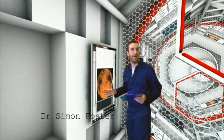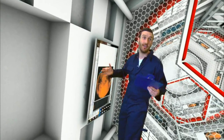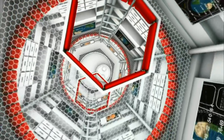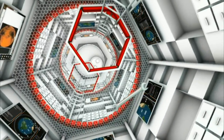So here I am, I'm monitoring the life support systems, basically making sure we've got enough oxygen, that the system's still intact, the craft hasn't been breached in any way. The other thing is we're looking where we're going, basically, making sure there's no solar flares, anything like that on our way which could prove a danger.